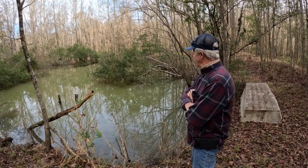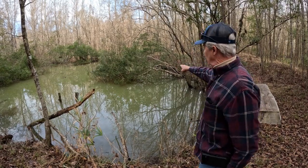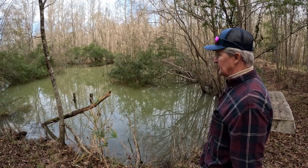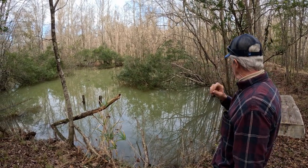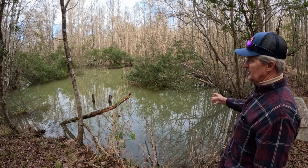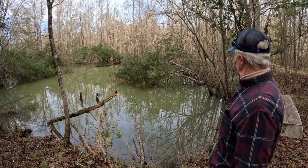I would like to clean up around the edges of the pond where the crepe myrtle or the wax myrtles are hanging down in the water. Take some of those out, and just open it up where you can see it a little bit better. You'd be able to walk all the way around it. It's probably a 1/4 acre pond.